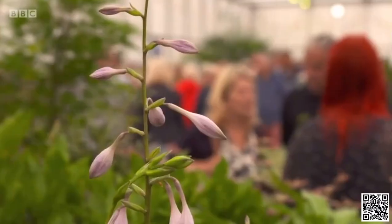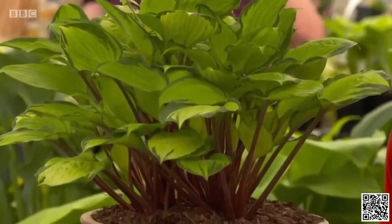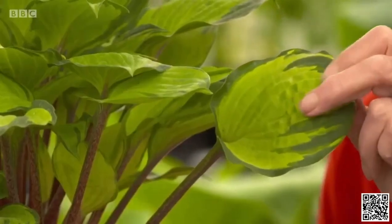I suppose hostas are the classic plant for shade. Lots of us grow them in the ground, but some people grow them in pots. And I think the whole idea of growing a hosta in a pot is wonderful. For a start, you can study it. You can move it too and put it exactly where you want.